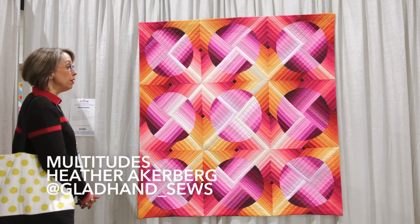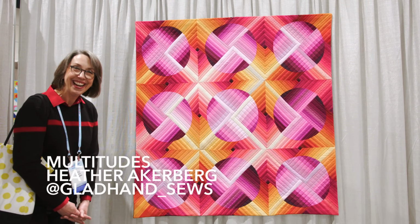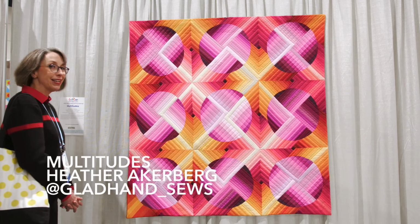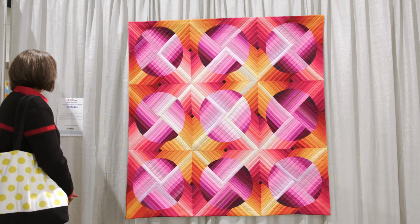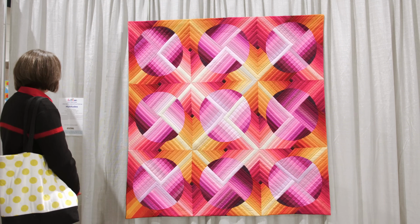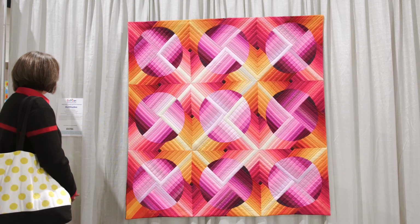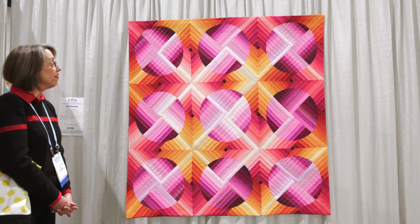So this is Multitudes by Heather Akerberg from Omaha, Nebraska. Woo, Omaha, Nebraska. She says, our unique experiences, thoughts, and beliefs all inform who we are at any given moment. We are multitudes. Utilizing simple shapes, this quilt explores how our identities are layered and varied.